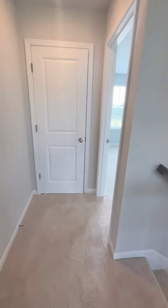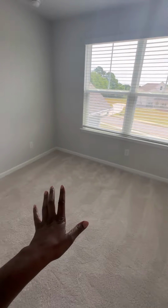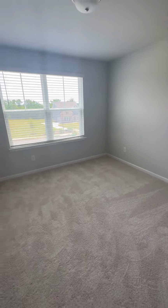Oh, let's look at this room. Okay, the rooms are bigger than I expected. I'm not gonna lie, the angle that they took online did not do these rooms justice. They're not as big, but they're not as small as I thought. And it's five bedrooms.